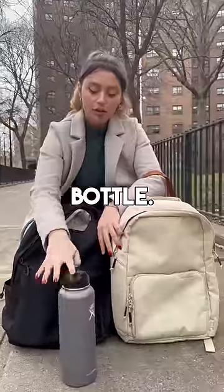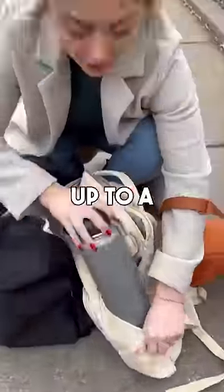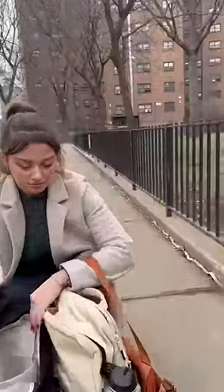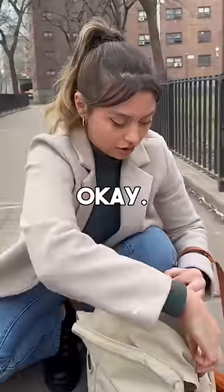Totally. I have my water bottle. It's a really big one. The water bottle can actually go in this pocket right here, which fits up to a 40-ounce water bottle. Look at that. How about my laptop? Laptop can actually go in this padded laptop sleeve right here, which is actually water resistant and fits up to a 16-inch laptop. Cool.